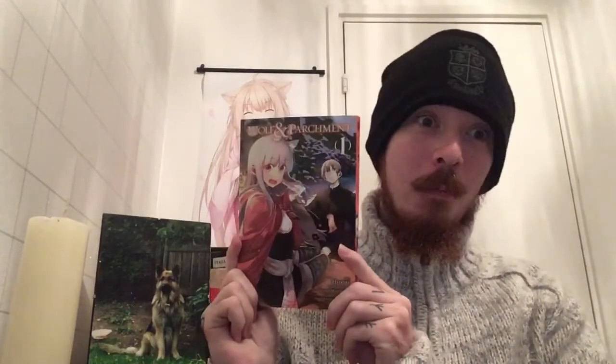Brand new, surprisingly brand new manga series of Wolf&Parchment Volume 1. Now with the manga version, you obviously know what might have gone down in the light novel version. This definitely does follow the story. Of course, the original story is by Isuna Hasekura, but the art is by Hidori. I believe that's their name.